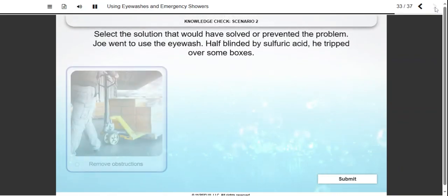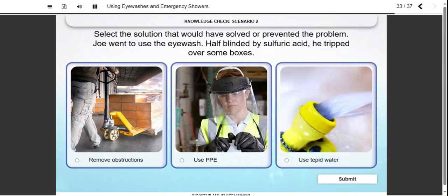Joe went to use the eyewash. Half blinded by sulfuric acid, he tripped over some boxes.